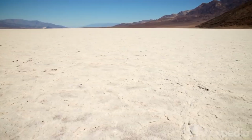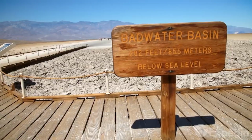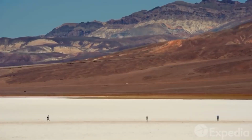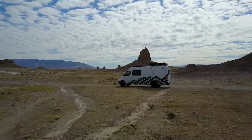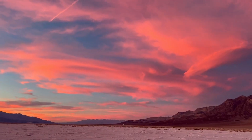The Badwater Basin is another popular site, as it features interesting terrain. This area is at the lowest elevation in the country, so it can get very hot, especially during the day. At the Badwater Basin, you'll see miles of salt flats. Drivers should note that the parking lot is quite small, so you may want to get to this attraction earlier in the day, though some of the best valley views can actually be seen at dusk.